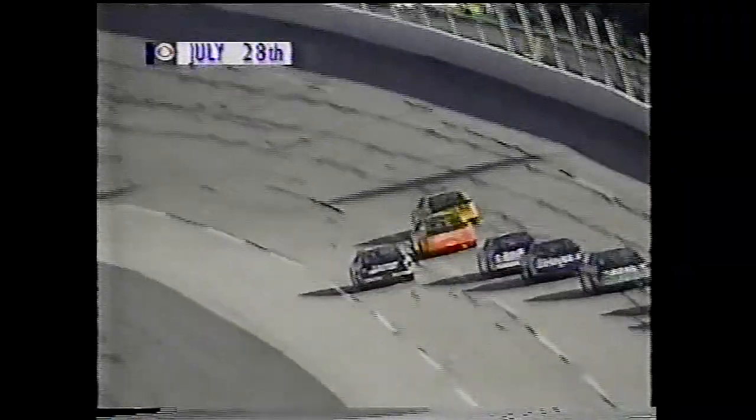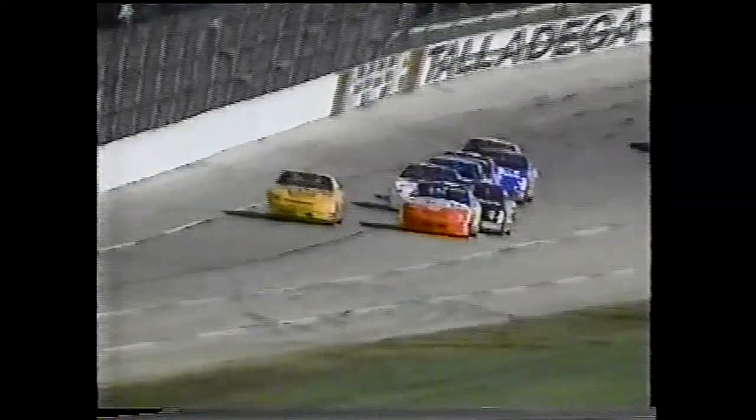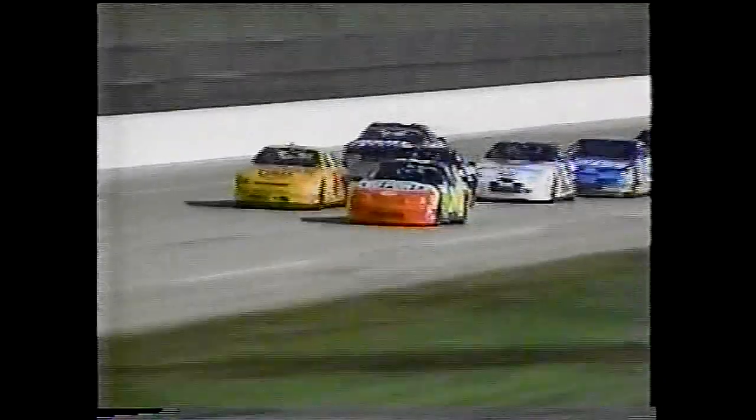Unofficially. Right now, they're at it again as they go down onto turns 1 and 2 in the 33-degree banking. Sterling Marlin in command as he goes for 3 in a row. Here comes Jeff Gordon on the inside of Sterling Marlin down the back straightaway. Well, is Earnhardt going with Gordon, or is he going with Marlin? He's going with Gordon. That's the fast way.